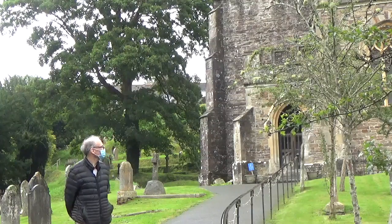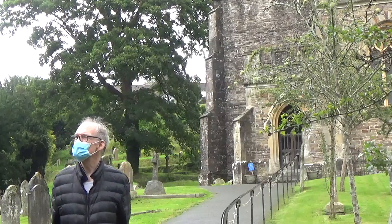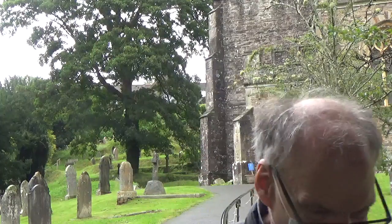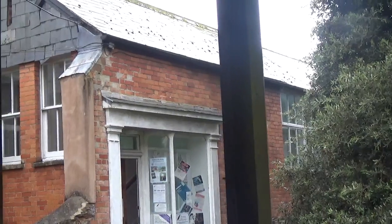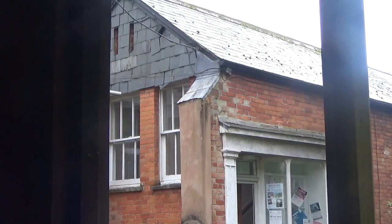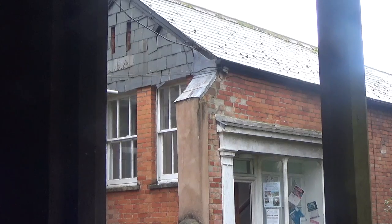On the side of the bank, the church. Bank of the church. Under the bank of the church. There's an old community centre.